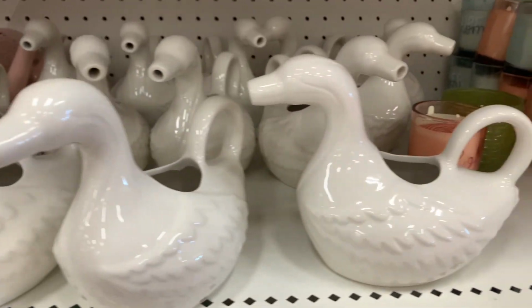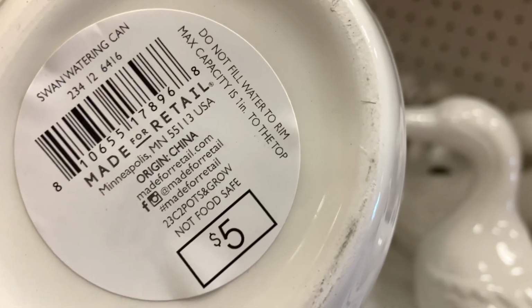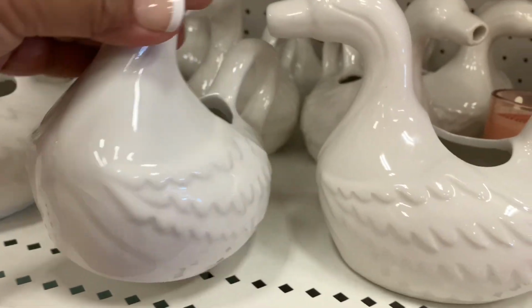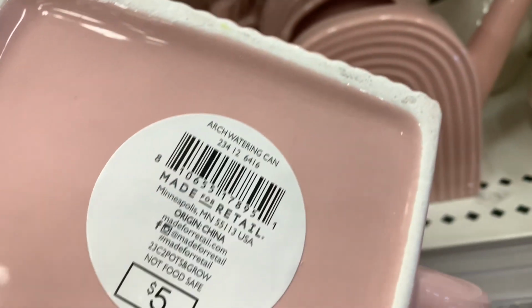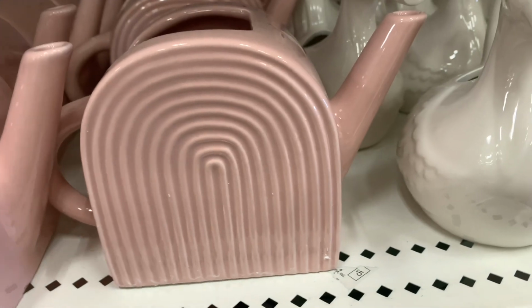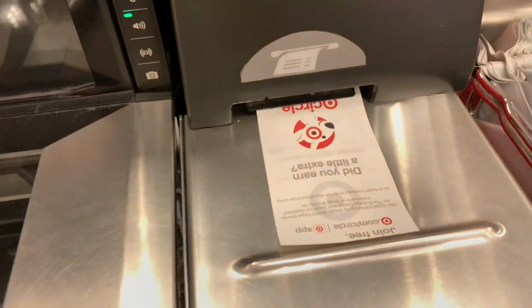So, let me show you the first one. This is a Swan watering can. It is $5. And then the next one is a Pink Arch watering can. And it's also $5. These are cute. They look kind of retro. Love it. And yes, I did go shopping, guys. I bought stuff.